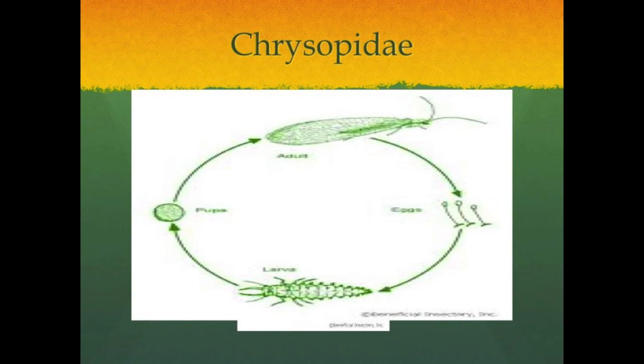Chrysopidae are sold as biological control agents of insect and mite pests in agriculture and gardening. They are distributed as eggs. Each adult lays around 100 to 200 eggs. Eggs are placed on plants, usually where the aphids are present nearby. Each egg is hanging on a cylindrical stalk about 1 centimeter long, usually on the underside of a leaf.